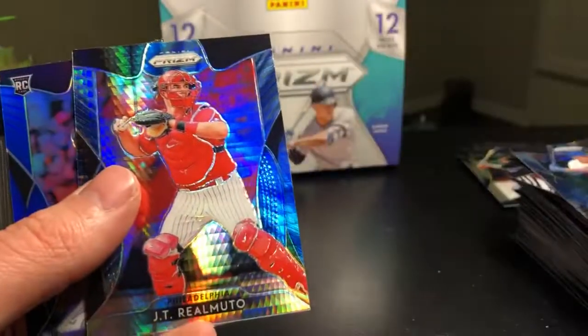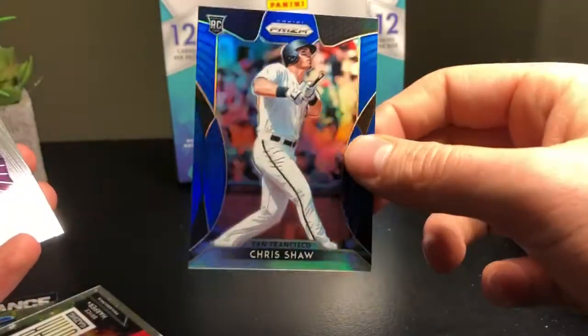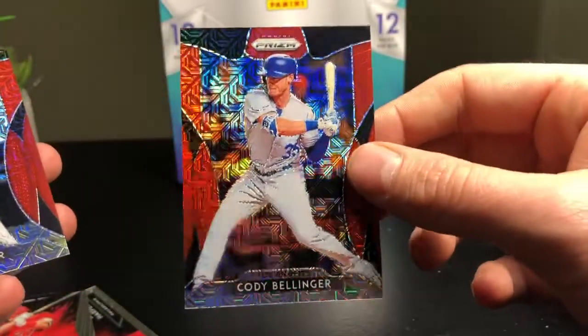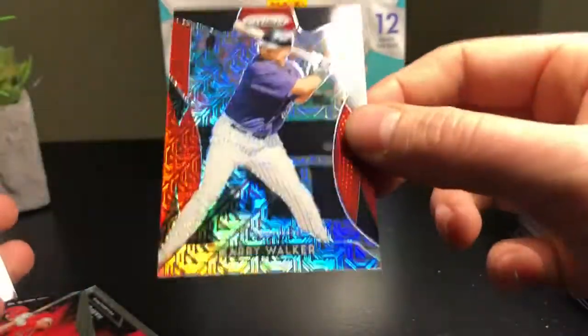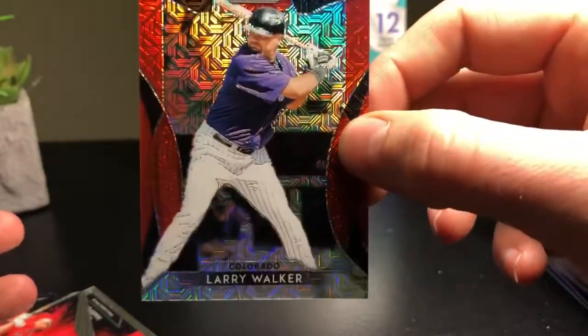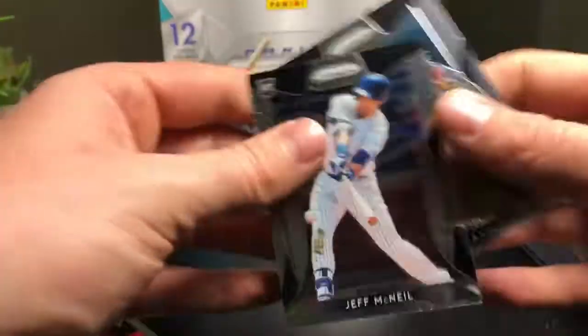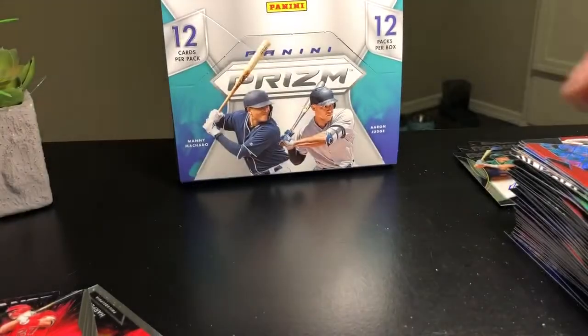Alberto Mondesi. JT Realmuto, Chris Shaw blue, Mike Trout Fireworks, Cody Bellinger red Mojo out of 299, Larry Walker Rockies Legend out of 299, maybe Hall of Famer Larry Walker. Nice card though. And that is going to finish off our two boxes of 2019 Panini Prizm.